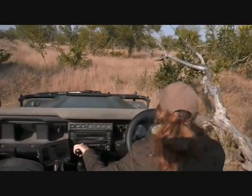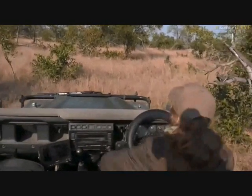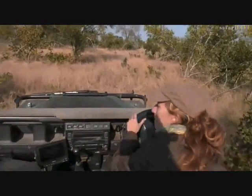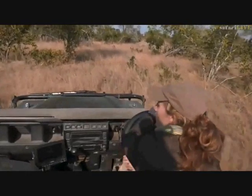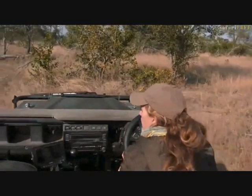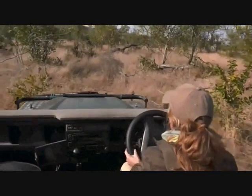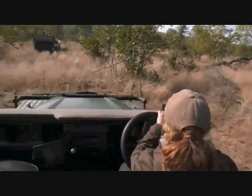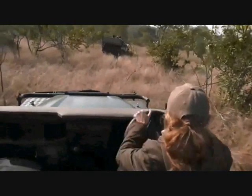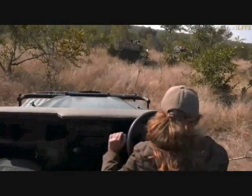Please don't let there be a log here. Oof. And the guys checked around this morning and there were tracks for male leopards all throughout, so I wonder if maybe she just heard them coming and she decided to disappear. Let's see where you are.